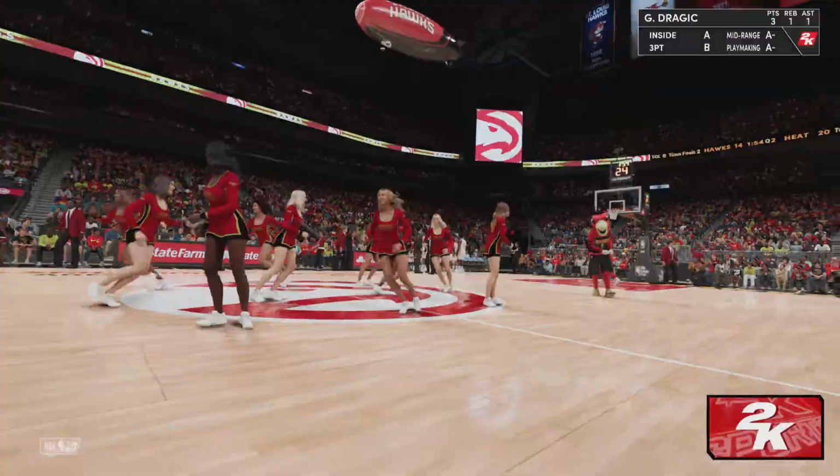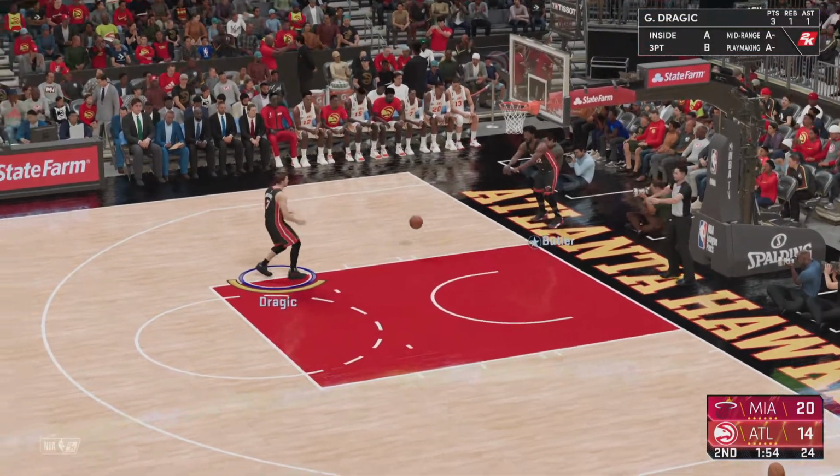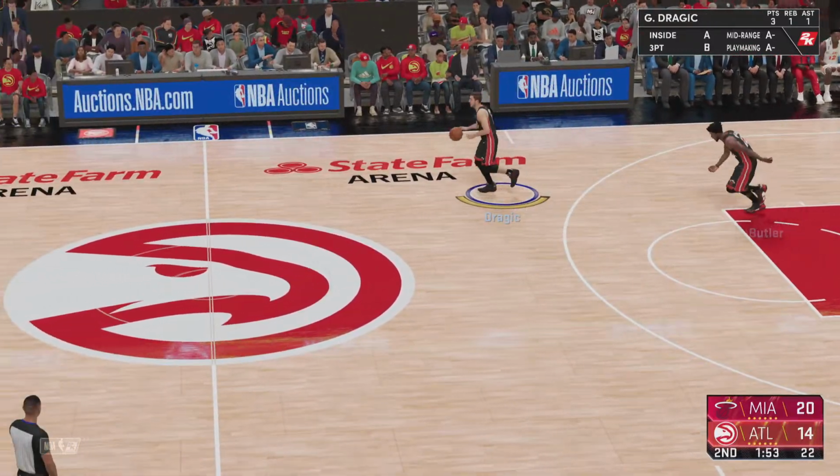Both teams will make substitutions. A minute 53 left in the second.